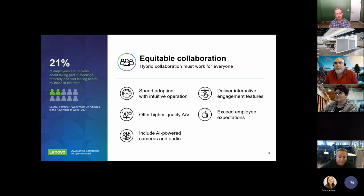Some examples of inequality in hybrid collaboration would be low bandwidth or poor AV quality components in the room, where remote participants aren't able to hear or follow discussions among the on-premises people. And then on-premises meeting attendees who are seated too far away from mics or cameras aren't able to participate effectively, or remote participants aren't able to see or hear them.